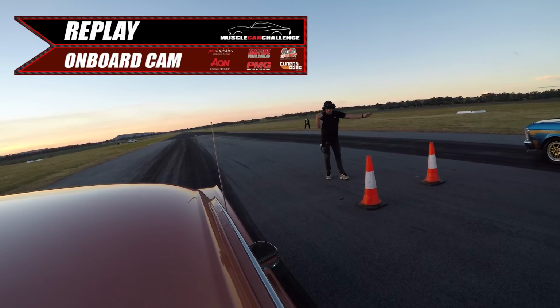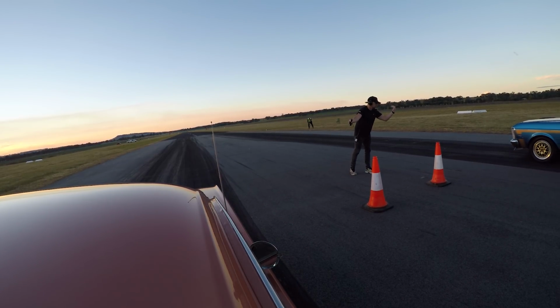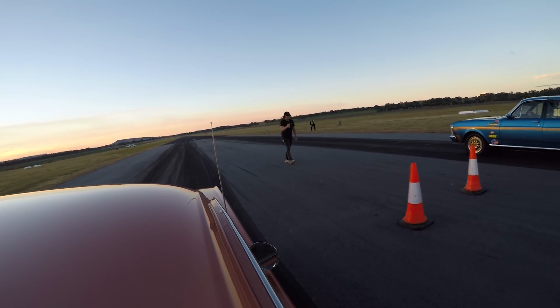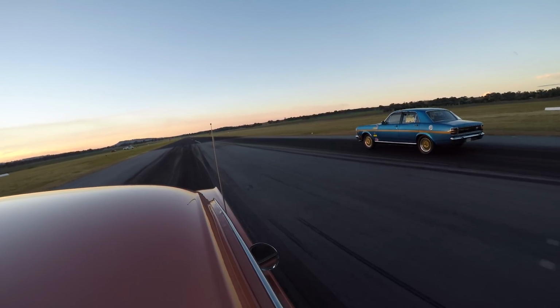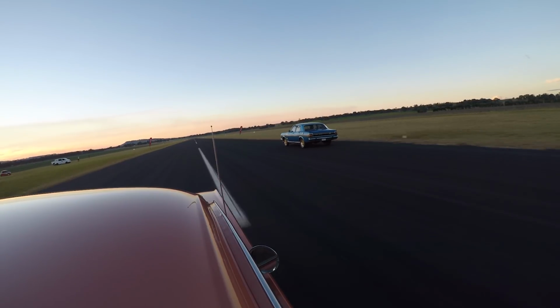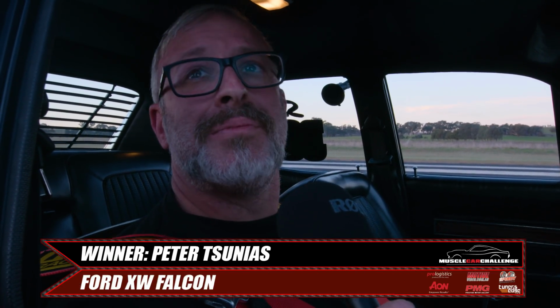We can have another look now with the onboard camera in the replay. Took off on the light. That's it. Everything went sweet. Grabbed traction for the first time and brought it home.